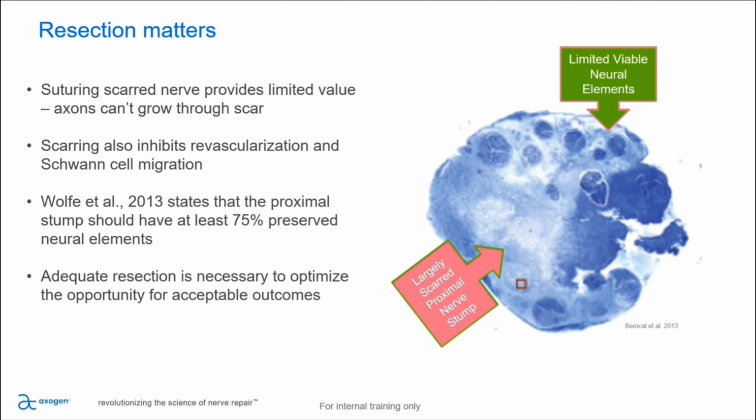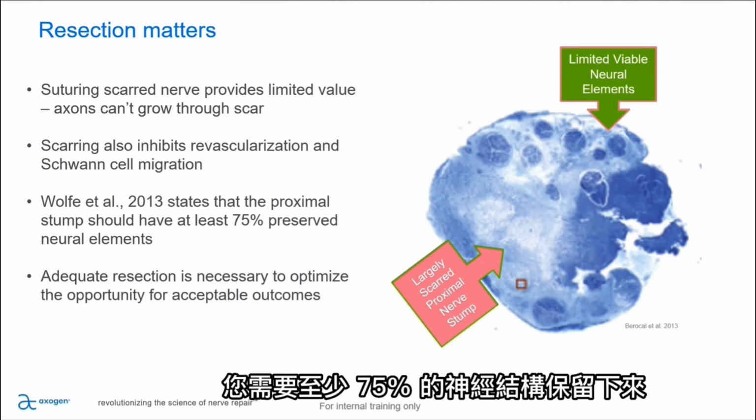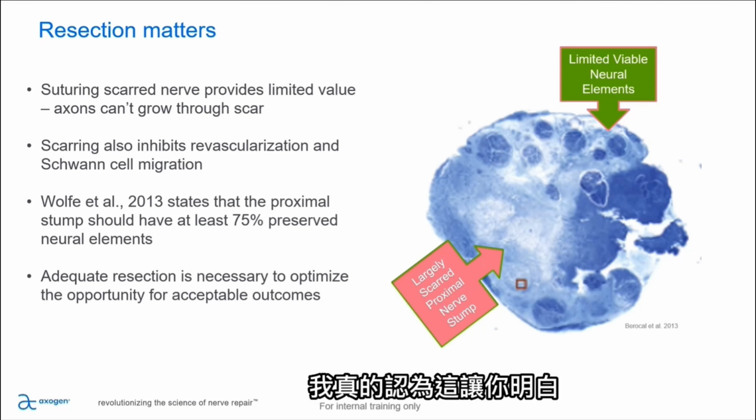There's a paper out there from 2013 that says in order to have good outcomes, you want at least 75% preserved nerve architecture. There's not a lot that they base it on in that article, but that is their recommendation. I just really think this drives home the point that you really need appropriate resection in order to obtain good outcomes, no matter how you repair the nerve.